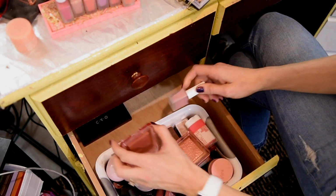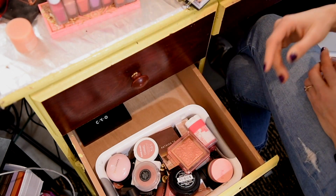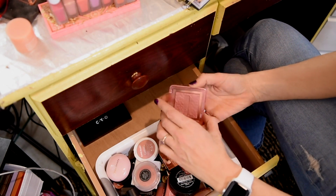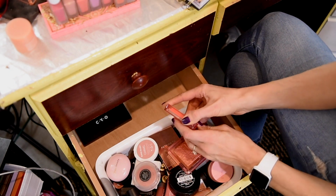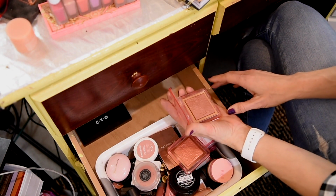Oh, whoops. Looks like I do have one more Juicy Pang water blusher. I do have 7, it looks like. So keeping all 7 of those. I'm going to be keeping this as well. This is the Nabla Skin Glazing Blush in Independence. This is so beautiful, you guys. A really nice rosy bronze shade.